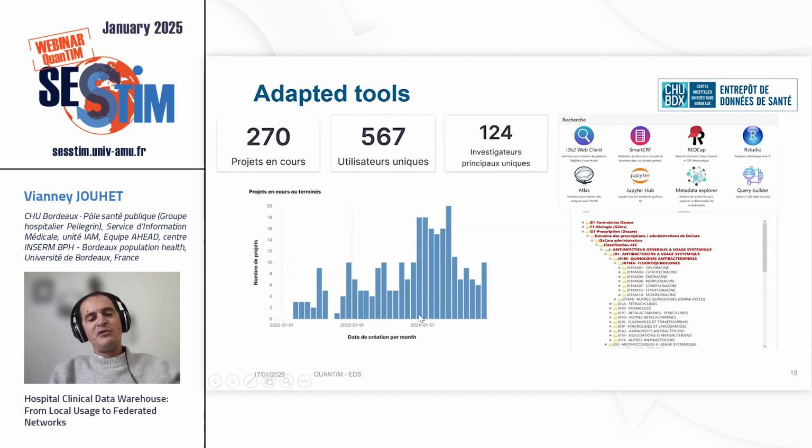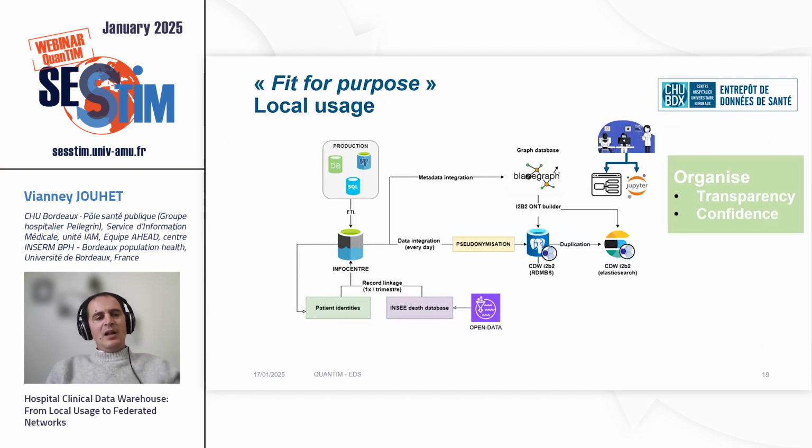Some projects started earlier, but in fact, we started recruitment of users and communicating about the clinical data warehouse for healthcare professionals at the beginning of 2024. And we are pretty happy with the fact that the project started pretty fast. So now we are pretty happy with the local usage.